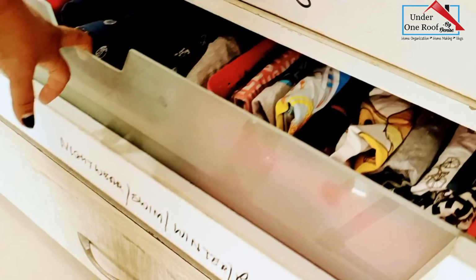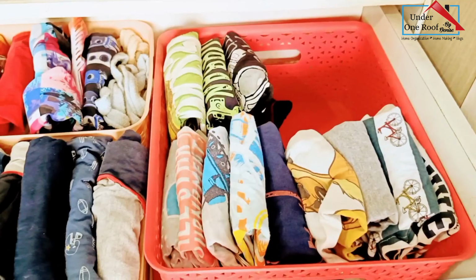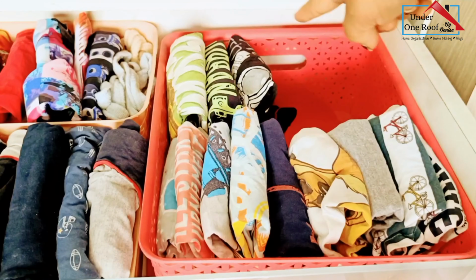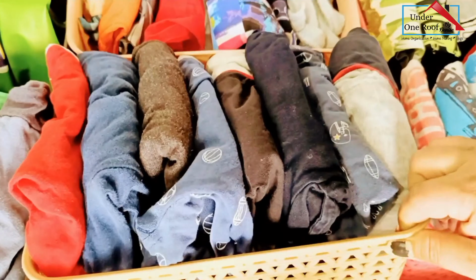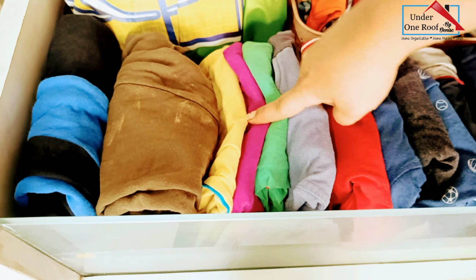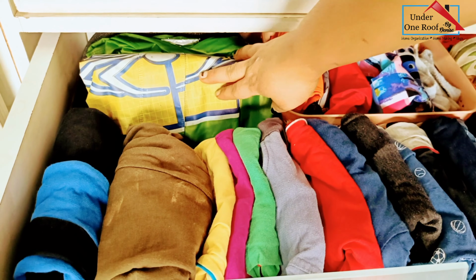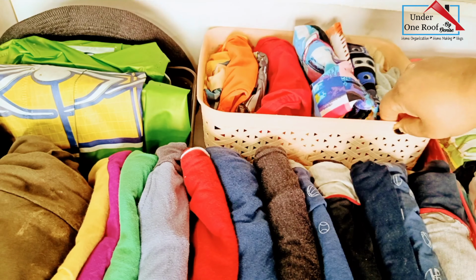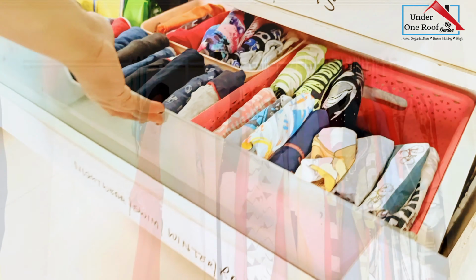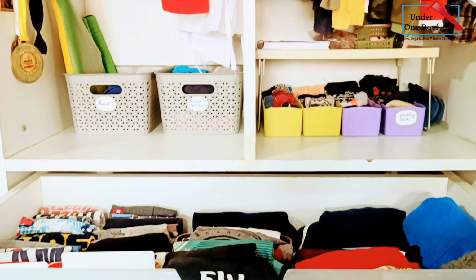Now the third drawer is where I have stored his nightwear and swimwear. I have divided this entire drawer into little baskets. In the first basket I have kept the t-shirts that he uses at home. In the second and third baskets are all the shorts and tracks that he uses at home. Next to the tracks I've placed his raincoat. And beside the raincoat, I have placed another basket that holds all his swimwear. So that concludes the entire tour of my son's wardrobe.